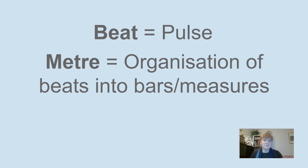So if you're listening to music, see if you can find where the strong beat falls, and you'll be able to count from there and find out what kind of meter that you're looking at, your 3-4 time or 4-4 time.